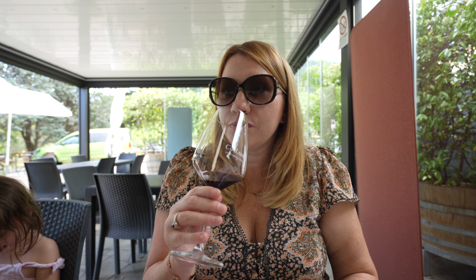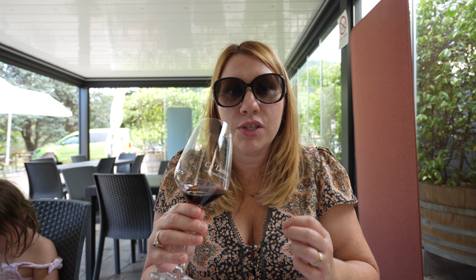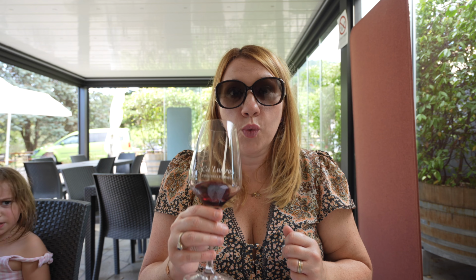That's a nice, smooth, but full-bodied wine. There might be a little bit of a cherry taste in there. I really enjoy it. Their cab, so much flavor. It has a little bit of spice in there too. Wow, just so much body, long finish, beautiful fruity flavors. Definitely a little spicy on the finale.